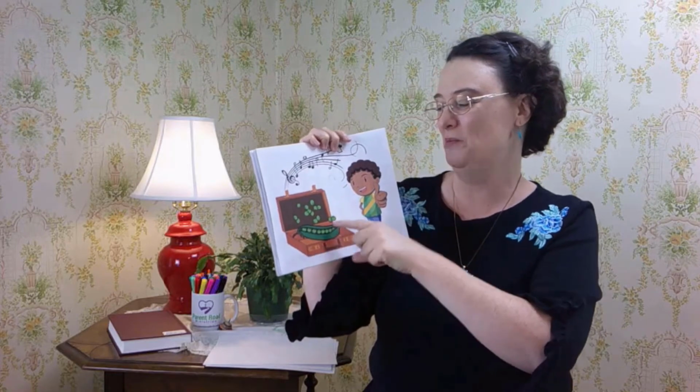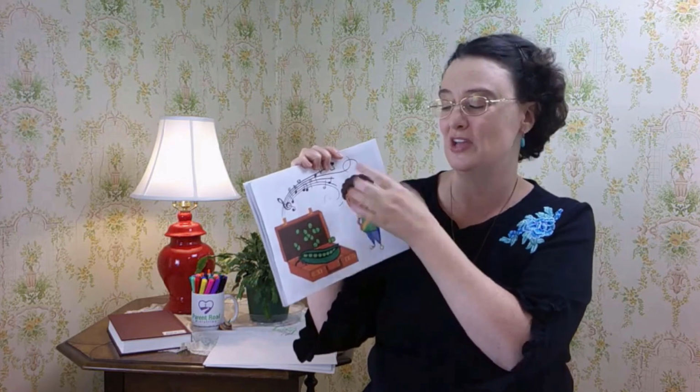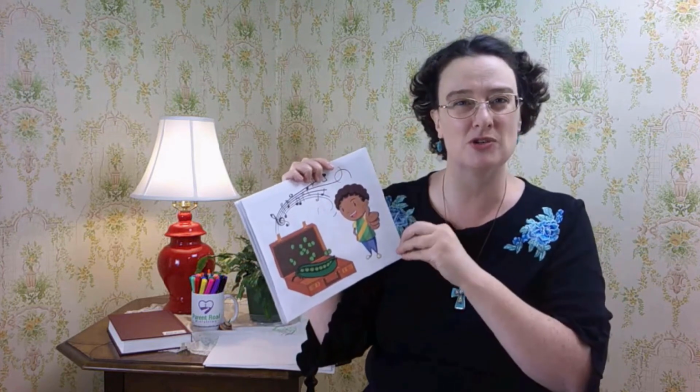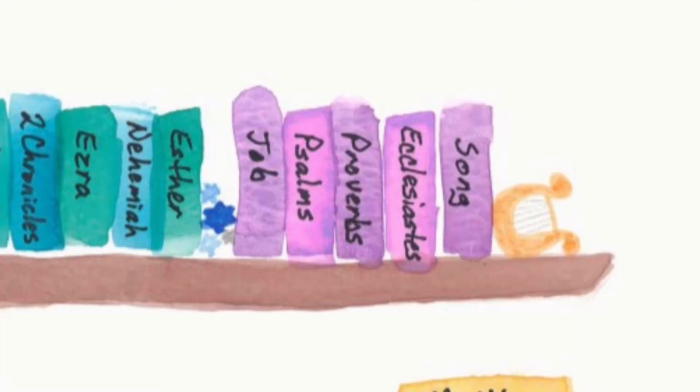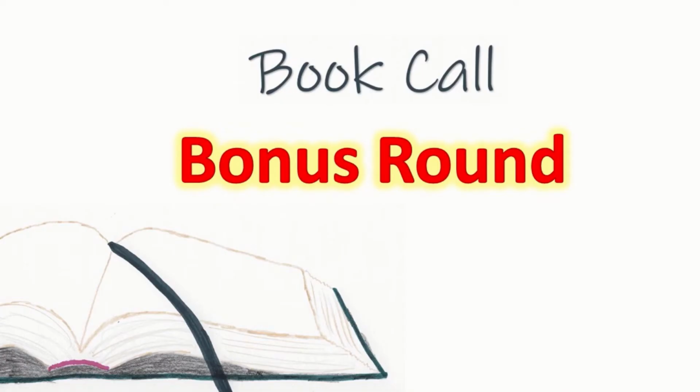Job, Psalms, Proverbs, Ecclesiastes. Ecclesiastes, Song of Solomon, or Song of Songs, or Canticles. And Isaiah is not a book of poetry, but it's the book that comes after. These are the books of Old Testament poetry. Are you ready for some hard ones?